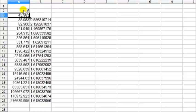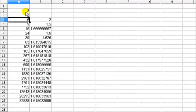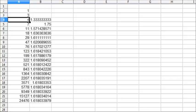If I put a negative number in, say -5 and -2, it's still giving us 61.8%. So I find that very interesting. You take any two numbers, as long as they're both not 0. Any two different numbers, I think. Nope, any two numbers are going to be the same, 3 and 3, as long as the two numbers aren't 0, because you can't divide by 0.